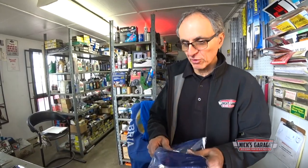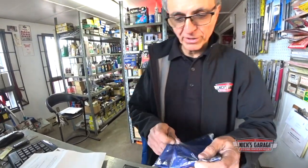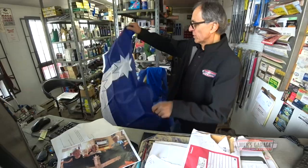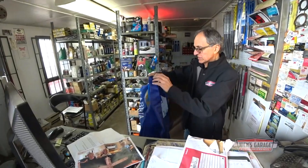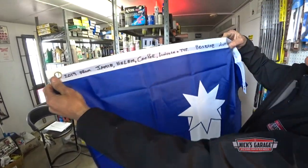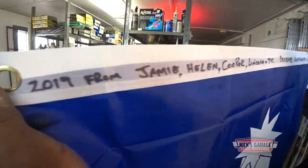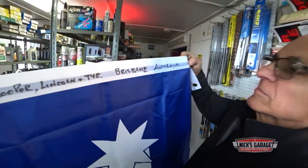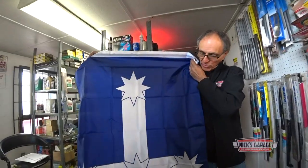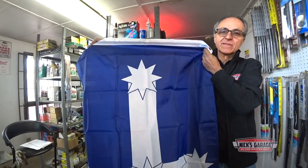And thank you for the flag. Let's open it up. And I'm gonna have to put their names, all their names on this flag. Here is the flag of Eureka Stockade. Oh, look at that. They did it for me. They put their names in. Nice job, you guys. Great family, eh? An important piece of Australian history. There it is.